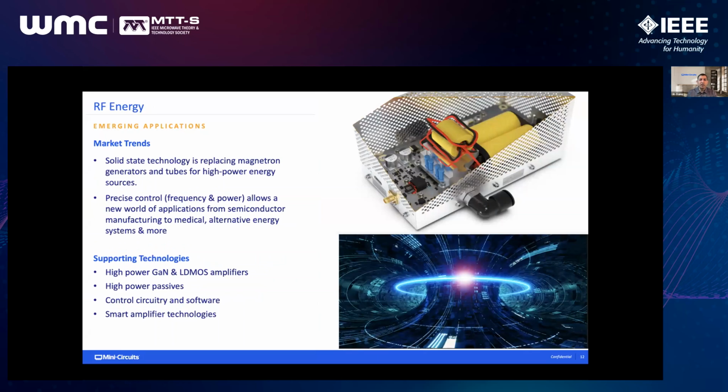RF energy is another expanding, booming area, emerging, beginning to boom.